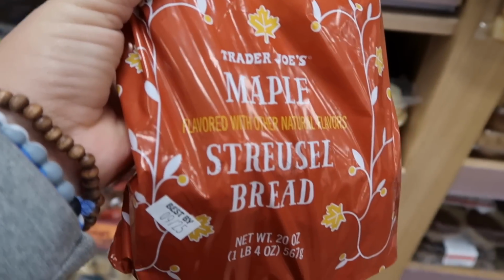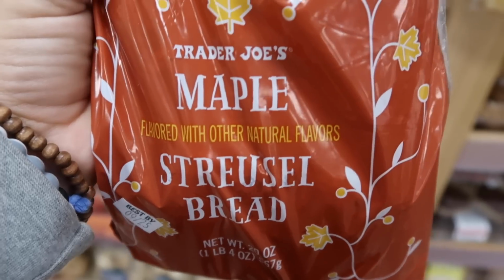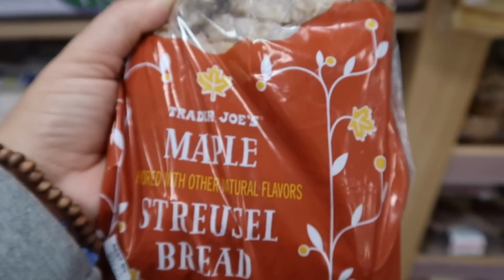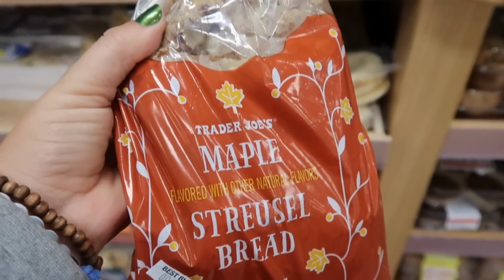Speaking of delicious breads, I found this maple streusel bread. I don't know for sure if this is new or what, but look at this. Just look at the streusel and deliciousness on top. Oh my goodness.